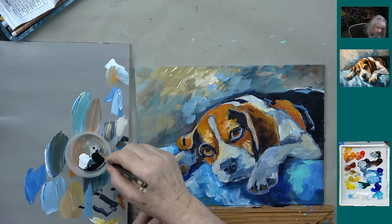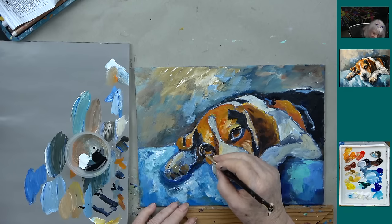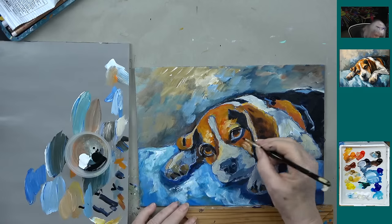So this is just the first step in doing the eyes. The eyes have lots of layers before they are done. Oh, they do.